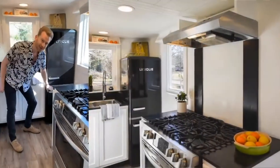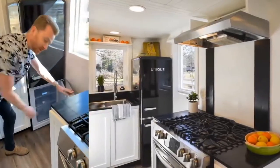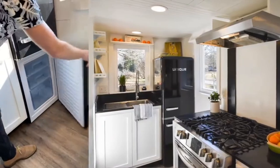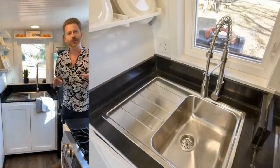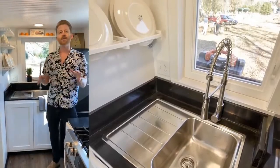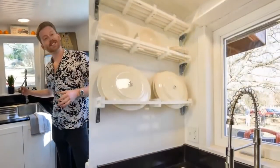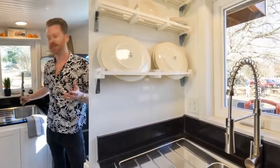And come a little bit closer here on this one. I want to show you this freezer, very high capacity again as well. And then now we have our kitchen sink. I wanted to go with something that was industrial grade, chef quality. And this one I really like, because it detaches, which makes it much easier to wash dishes.